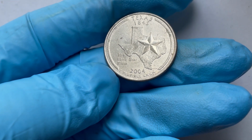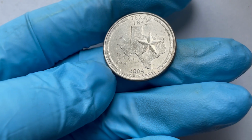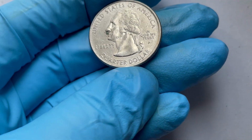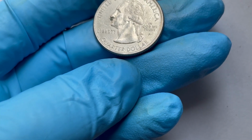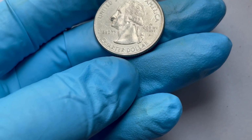So, let's talk about the 2004 Ellis Island Washington quarter. First, a quick refresher on this coin. It was part of the 50-state quarters program, which ran from 1999 to 2008. Each quarter featured a unique design representing one of the 50 states, and in 2004 we got the New Jersey quarter with Ellis Island proudly displayed.